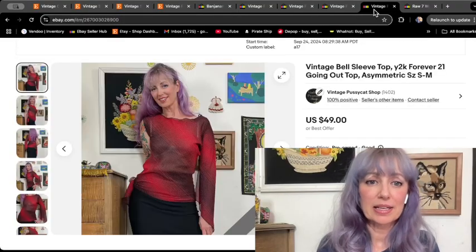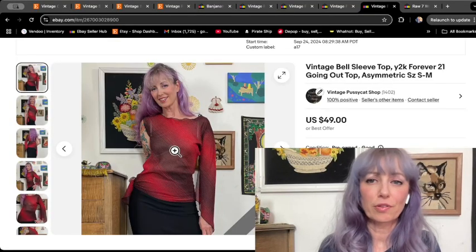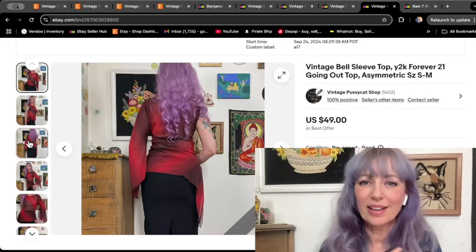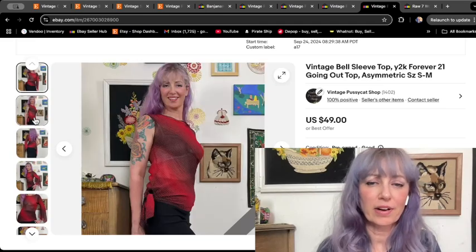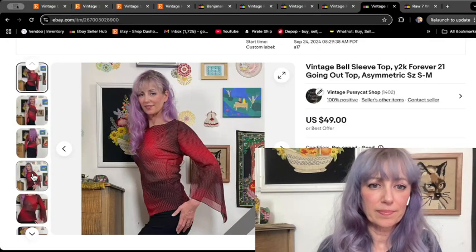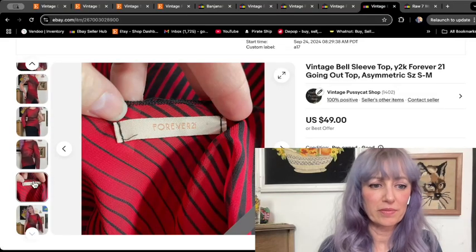Next up is this really cute little bell sleeve top. This is a Forever 21. So it's vintage Forever 21, which I know hurts me too, right? It's weird. It's a one sleeve. It's a really cute top. Oh my God, I look very double chinny in that photo. Okay, let's see, what am I looking for? Oh, I was looking for the tag. There we go. Forever 21 vintage tag.